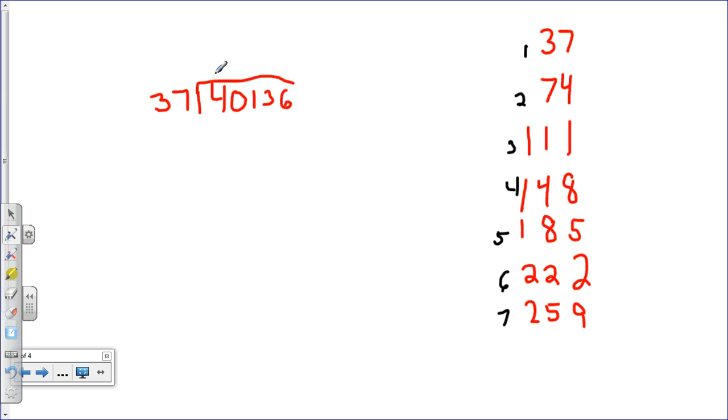So when we look at it, we've got 37. Does it go into 40? Yeah, it goes into 40. That's less than it. Goes into it once. So we take 40 minus 37. Subtract there. 3. We bring down the 1. 31. Does 37 go into 31? No, it does not. 37 is bigger than 31, so we got a 0 sitting there for us. So now we got to bring down this 3.